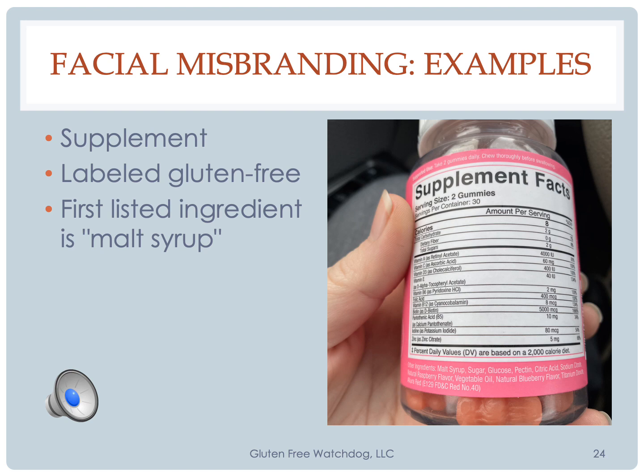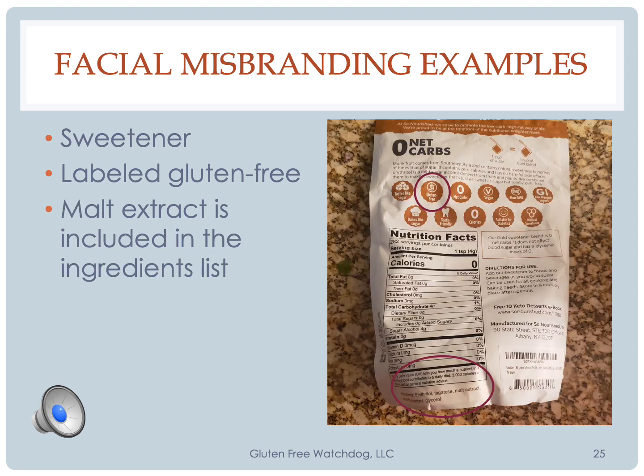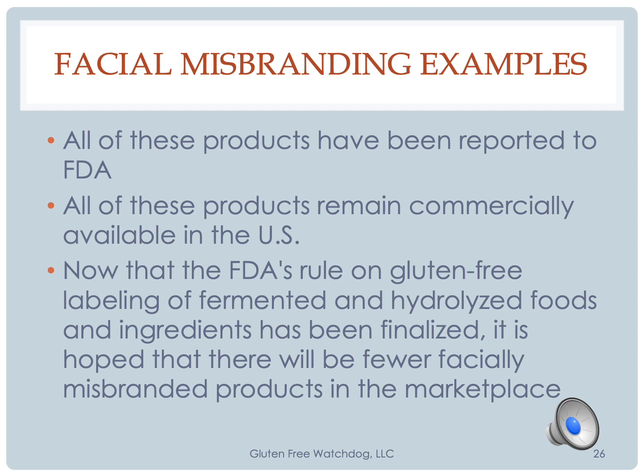This photo is of a supplement that is labeled gluten-free, yet the first ingredient is malt syrup. In the US, the ingredient malt syrup is by definition barley malt syrup unless another source of malt is named. And finally, this photo is of a sweetener labeled gluten-free, yet the ingredient malt extract is included in the ingredients list. In the US, the ingredient malt extract is by definition barley malt extract unless another source of malt is named. All of these products have been reported to FDA, but all of them remain in the marketplace.